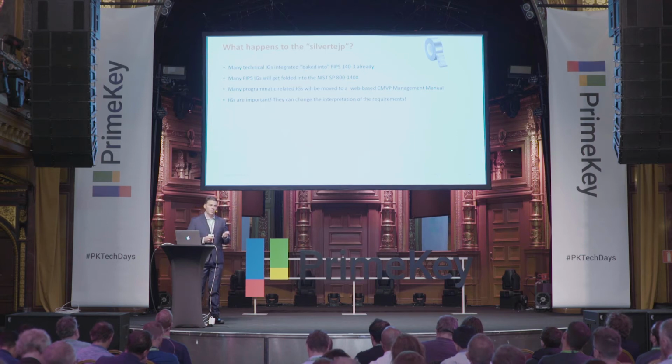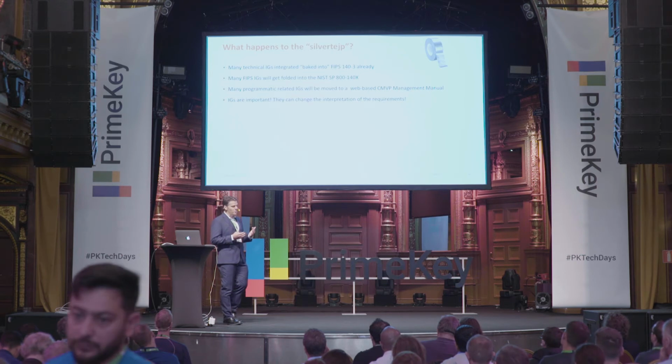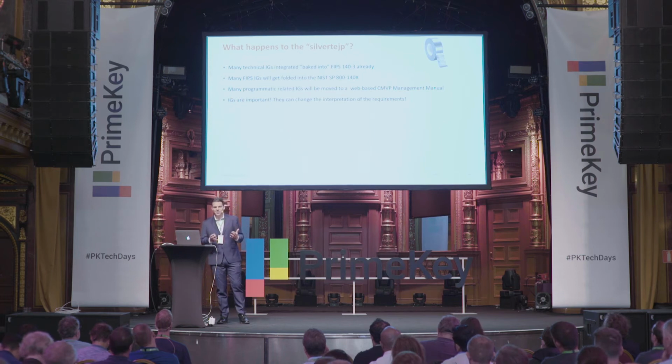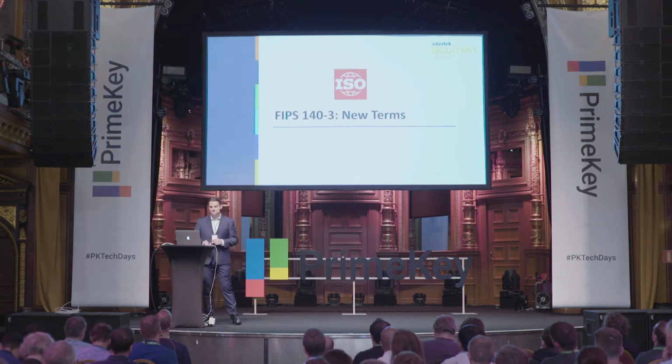And they're going to be moving some of the programmatic material to a web-based manager's manual. That's more like how the labs need to conduct their business and how they need to interface with the schemes and so on. The IG is really important. It can change requirements, it can augment requirements, it can be new requirements. So a lot of folks come to us and their engineers have done a full review of the FIPS 140-2 standard and the DTR. And then we ask, well, did you guys look at the IG at all? And they say, no. And we think, oh no, we've got a lot of work to do, because the requirements do get changed by the IG.